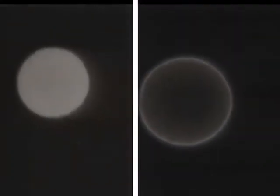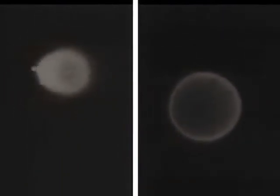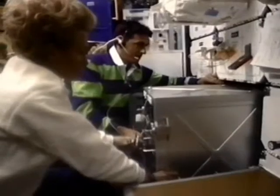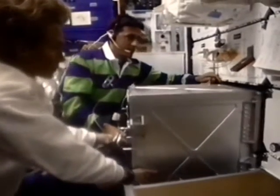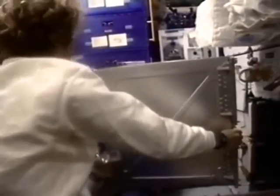It's deployed, ignited. On the left view is visible light. On the right view is ultraviolet. You can see how you can get different science from the two different views of the flame. An important concept we wanted to demonstrate on this flight was the ability to transfer experiments safely from the mid-deck of the space shuttle to a space station, which is something we'll be doing in the future.